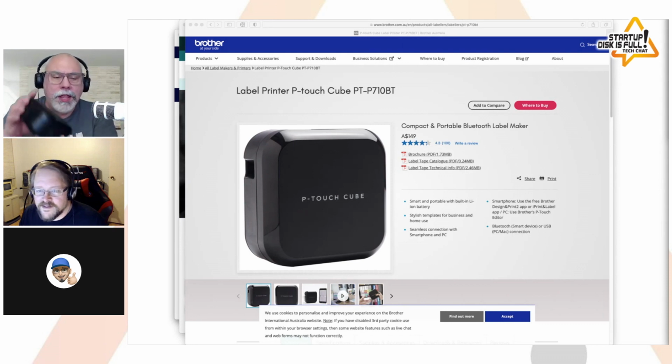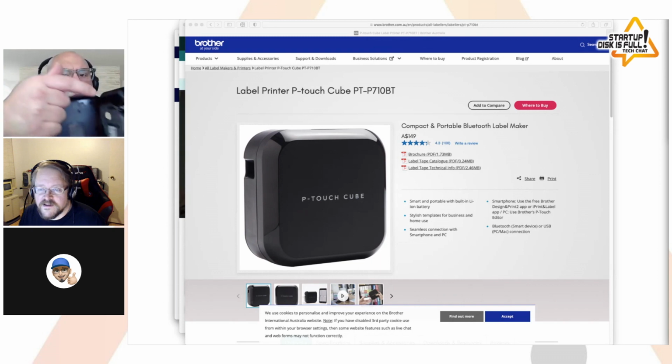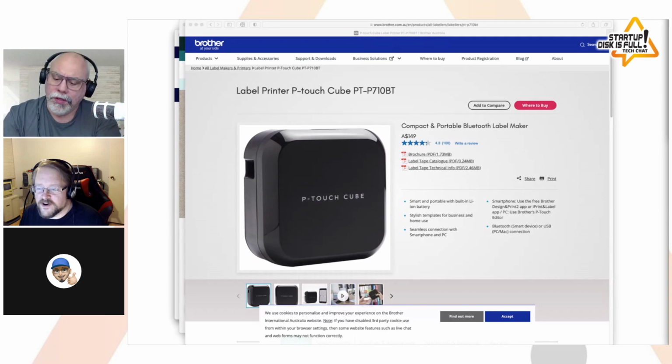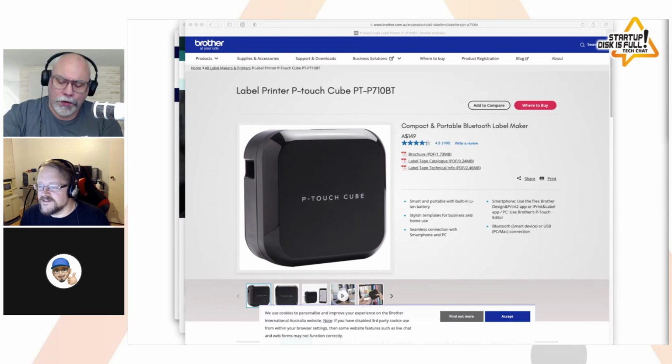And with this one here, as you can see, that's the size of it. When you open it up, that's the little ribbon in there, and that gives you an idea of the maximum width that it will do. It's hard to tell from that picture. Looking at it, I'm thinking, oh, this is like the size of an AirPods case. No, it's a fair size unit, and this is a 24 mil wide label. You can see the width there of that label.